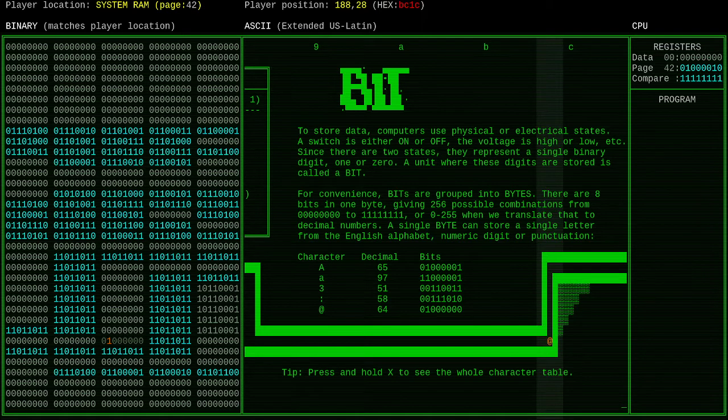When we translate that to decimal numbers, a single byte can store a single letter from the English alphabet, numeric digit, or punctuation. So this is an ASCII translation table. What we're seeing here in green in the middle, that's our ASCII translation. ASCII, as I said, is just another way of encoding information in a way that is meaningful to us. So yes, we can take binary, and that represents a character in ASCII. We can convert that binary to decimal and use that to represent the character. We can also convert it to hexadecimal and use that to represent the characters. We don't need to do a translation from binary to decimal to ASCII. We can go directly from one to the other. This is all just ways of representing the exact same information, the exact same thing.